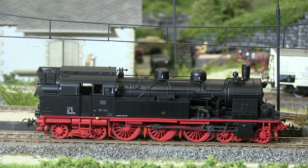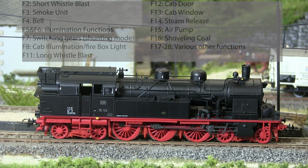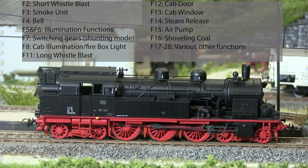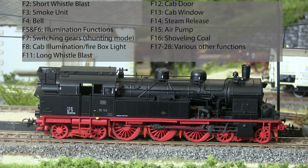F2 is a short whistle blast. Very clear. Function F3 turns on the smoke unit. I don't think there's a lot of smoke in there, and I don't want to put too much in there because I don't want the locomotive to get very greasy. F4 is a bell.